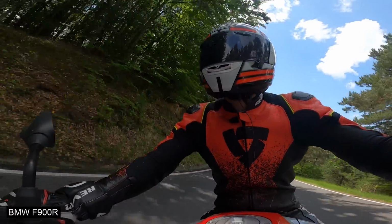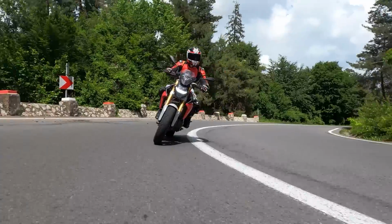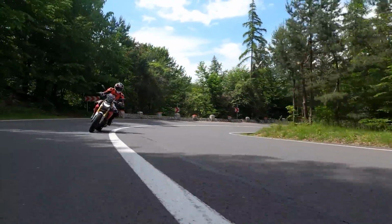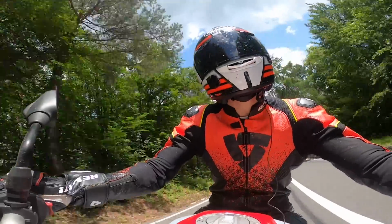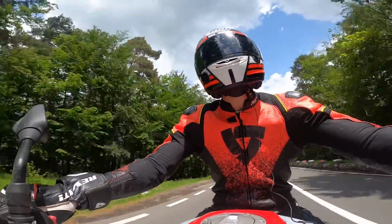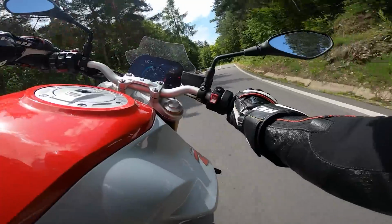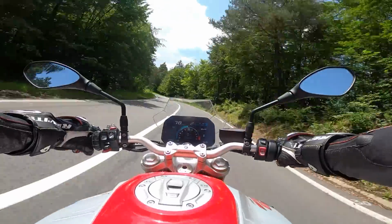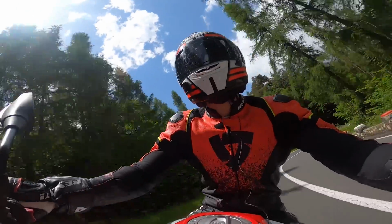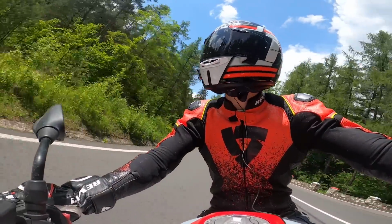The run with the BMW F900R. This is a very nice to ride roadster. It feels very plush, with a comfortable riding position and comfortable suspension, but unluckily for BMW, this bike comes with a twin-cylinder engine compared to the other two that have different architectures like inline 3 or inline 4. So this engine pushes a lot in the mid-range.